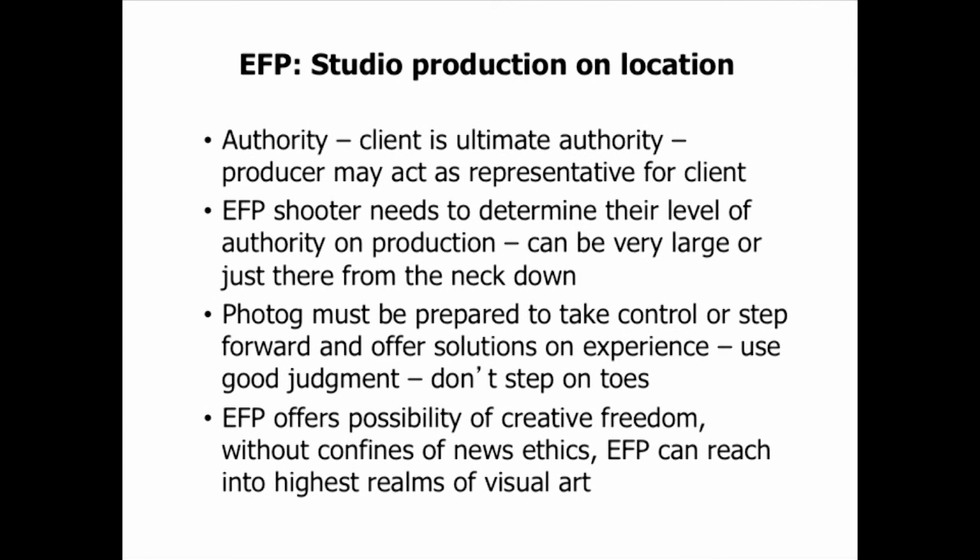EFP projects are typically produced for the client. It is work for hire. The client is the ultimate authority. But very often the producer works on behalf of the client, so the producer is the ultimate authority as it pertains to the crew. They make the decisions. It is also important as a crew member to assess your level of authority.